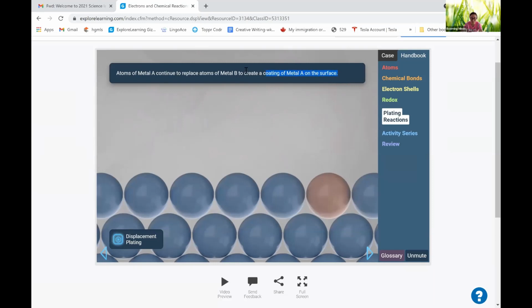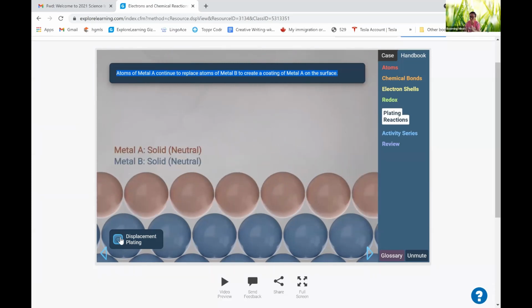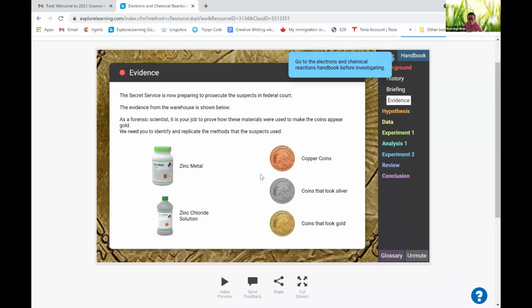Brayden, can you read this part? Atoms of a metal A continue to replace atoms of metal B to create a coating of metal A on the surface. So that process repeats again and again, right? This process is different from the additive process. It doesn't add on top, it replaces its place, right? Pretty cool. And so our goal is to figure out which process did the criminal case use.